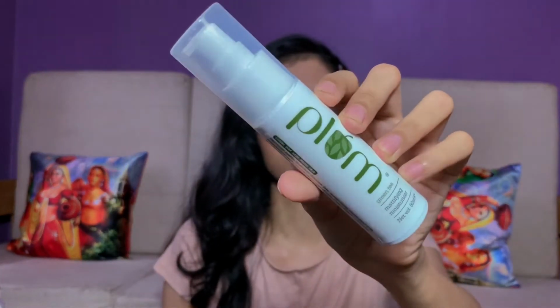That's what I meant. Okay, the next moisturizer that I have here is the Plum Green Tea Mattifying Moisturizer. And this is what it looks like. This is not mine, this is my sister's moisturizer, but I have used this a couple of times and I feel like this is such a great moisturizer for people having oily skin, combination skin and acne prone skin. Again, ye bilkul bhi oily nahi karta hai. It is a mattifying moisturizer and this retails for 470 rupees, but aapko sale pe bahut hi saste price mein mil jayega.